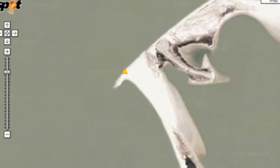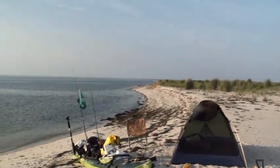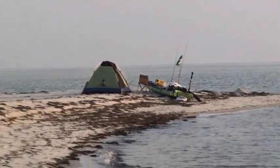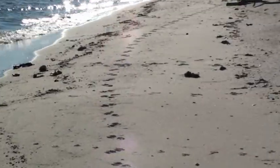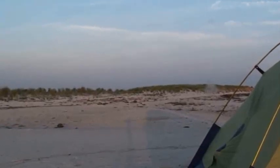The winds died out and I was able to make it to another favorite camp on Beach Island. When I see there are large critters around, I make a pee barrier around my tent. This tells any curious critters that there is a large carnivorous male mammal on this beach.